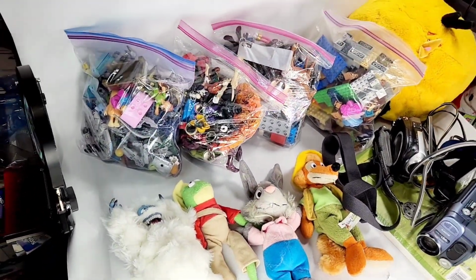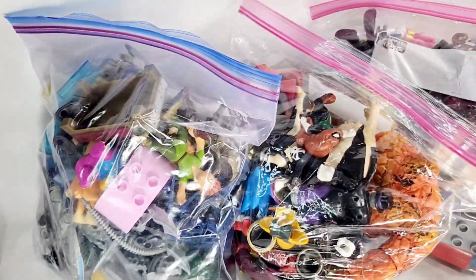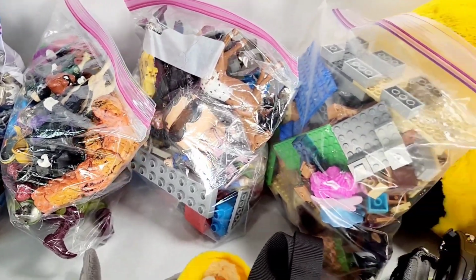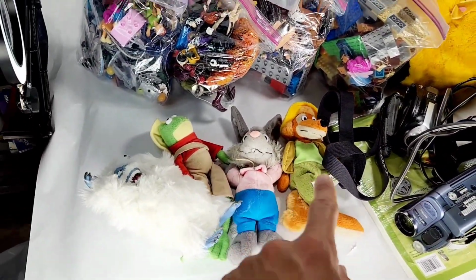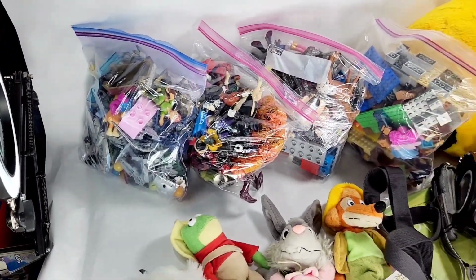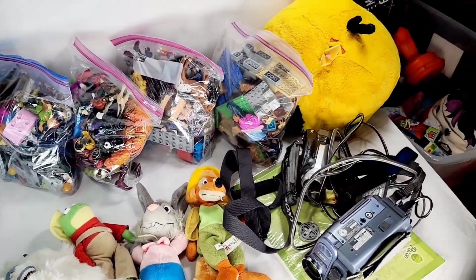Now when I talk about getting bags of stuff at the bins, this is what I'm talking about. You find these Ziploc bags and then you put some good stuff in there, and they will give you a price on all of it instead of counting all the pieces. But I paid $8 for all this, for the cameras, for these plush, and then these 4 bags. $8 in, really. And this guy alone will pay for all of this. So all the rest of this would be profit.